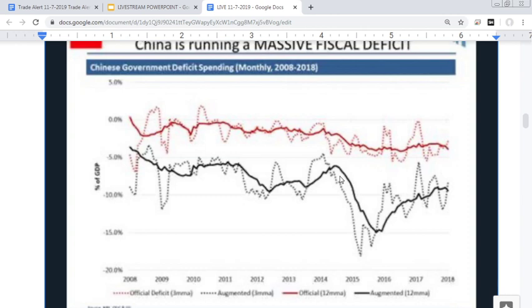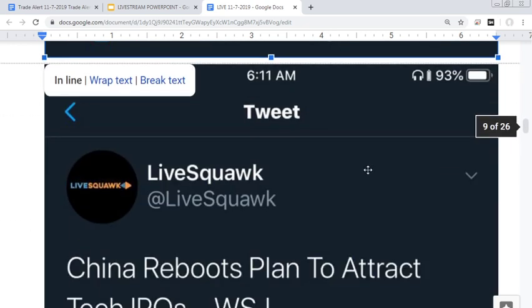And don't forget, earlier in the year, we had a huge trade agreement that was days from being signed, and the Chinese crossed out 90% of it and sent it back. So there may be some surprises still in store for us here.